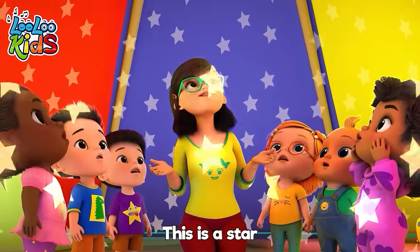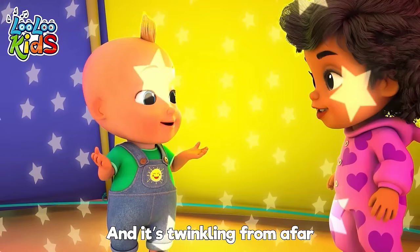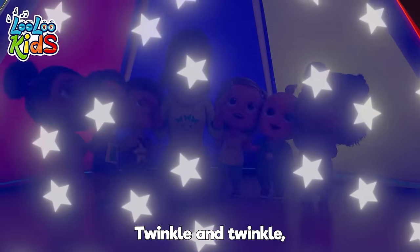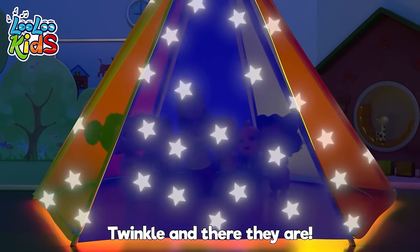Wow! This is a star. Star! And it's twinkling from afar. Twinkle and twinkle, twinkle and twinkle, twinkle and there they are.